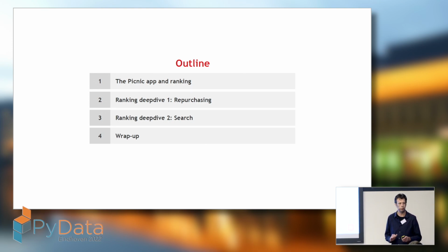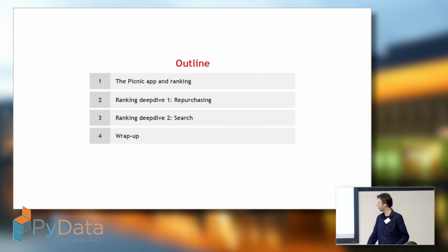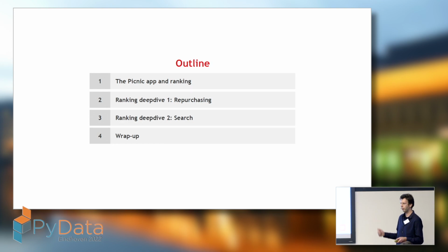Now I want to go into the more technical aspects. So I'm going to talk about ranking. First of all, I want to tell a bit more about the app, what it looks like, and how ranking plays a role in different parts of that. Then I want to go into two specific use cases, which are very important in grocery shopping. One is repurchasing, and the other one is search. And then I want to wrap up in the end.